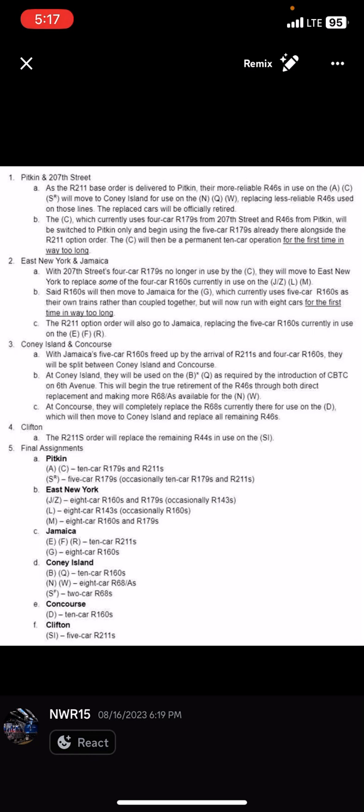The 4-car R179s will be transferred to East New York Yard and phase out the 4-car R160s that currently run on the M. I think the J is 5-car R160s, so the J, Z, and L will still use their current fleet. But the M uses 4-car R160 sets. This means that, if you already put the pieces together, the M will be getting R179s. So let's move on to point B.